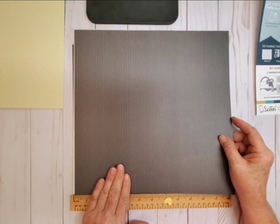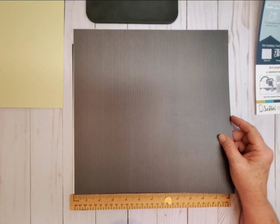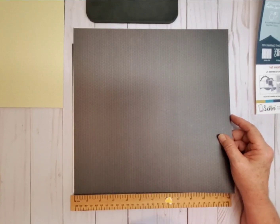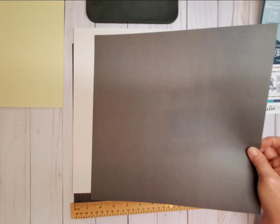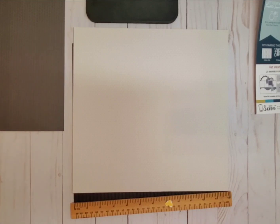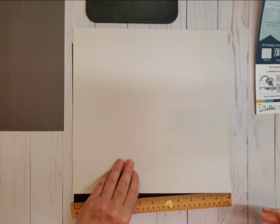Side B. Okay. Side B, mainly because I like black patterned paper. And this has dots. I like dots. Dots and patterned paper got me. Side B. If I cough, I'm sorry. It has to be allergies since I was just outside.